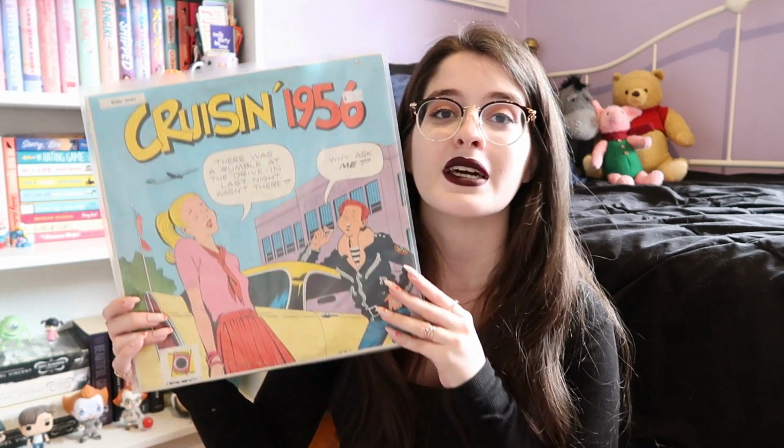And then we have Cruisin' 1956. This is one that I bought blindly, knew nothing about it, just saw it was $5, and I was like, you know what, I like 50s music, and even if I don't like the songs on here, the cover is really cute. It's giving me Archie vibes. So it looks like this, super cute. And I actually did listen to this the other day. The main reason I bought it is because I saw there was a Chuck Berry song on there, and I believe also a Little Richard song.